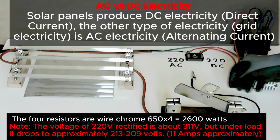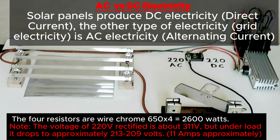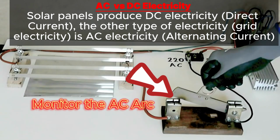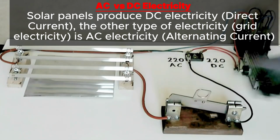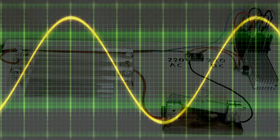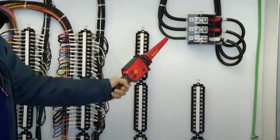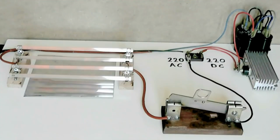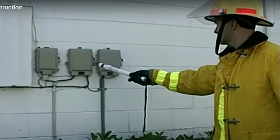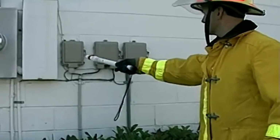AC versus DC electricity. Solar panels produce DC electricity, direct current. The other type of electricity, grid electricity, is AC electricity, alternating current. AC electricity generates a frequency detectable by voltage detectors, like the AC hot stick. This allows first responders or electrical technicians to identify live AC electrical sources remotely.